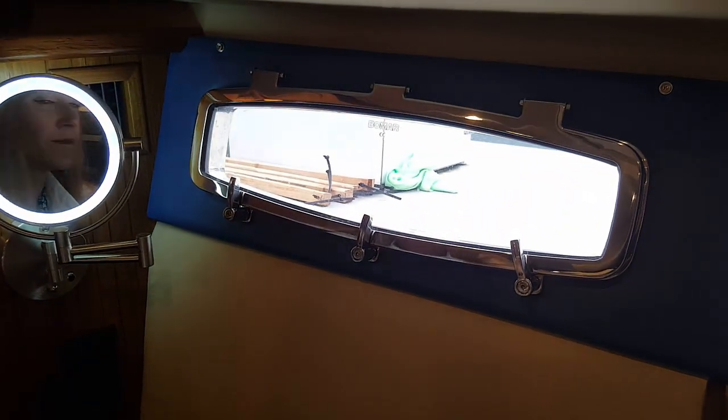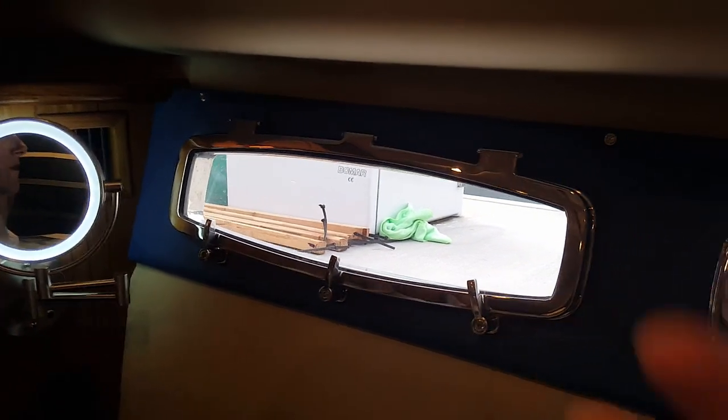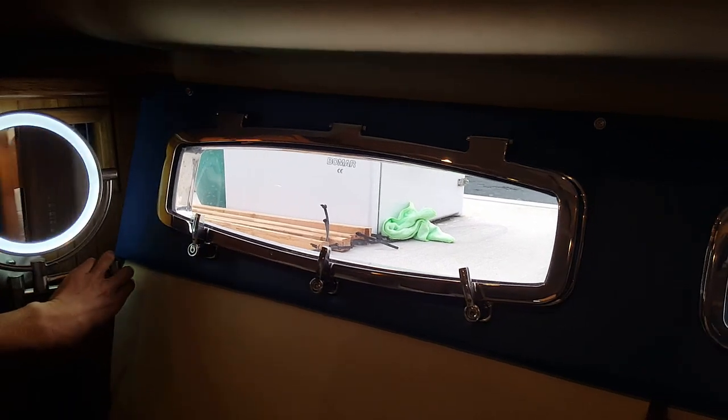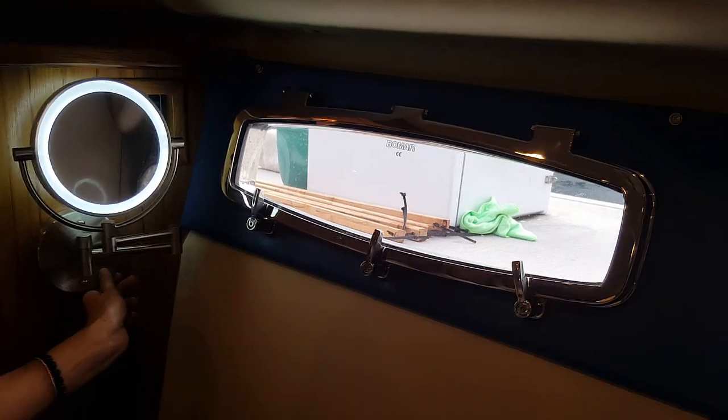Good. Excellent. Notice these big hatches too. I wanted port lights here that were big, but I didn't want those big plastic things on the side of the boat like some of the guys are doing. I wanted a little bit more of a classic look. And I bet you get nice airflow through here. Exactly. And there's screens for them too.